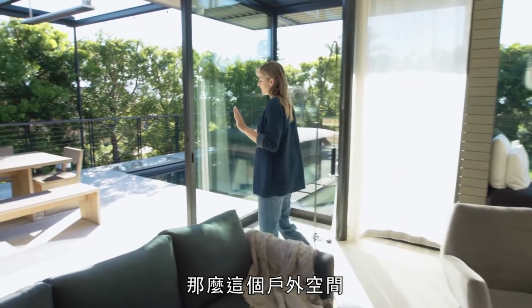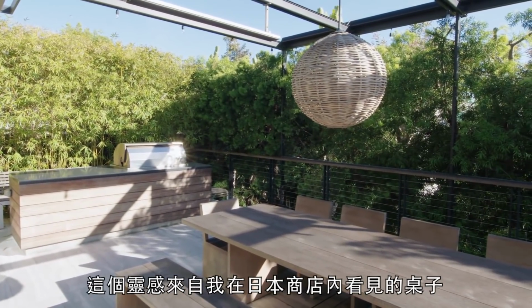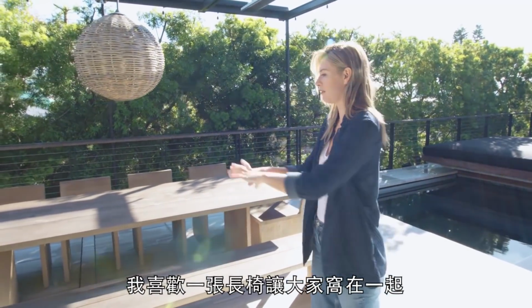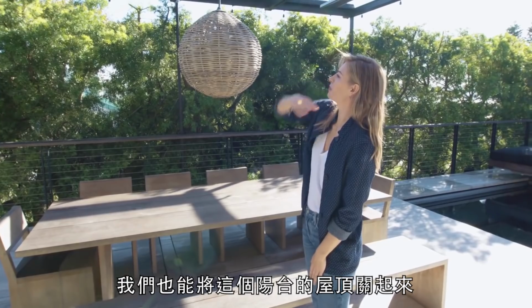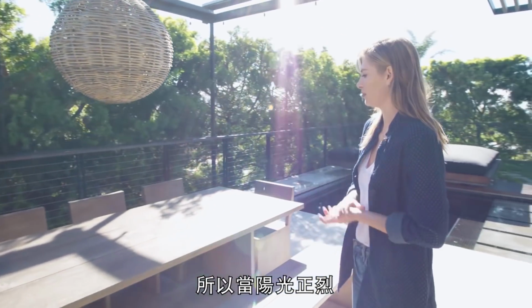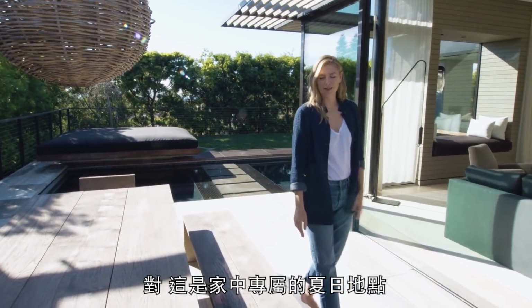So this outdoor space, we host a lot of summer barbecues at. This table we custom built. It was inspired by a table I saw at a Japanese store, and I loved the shapes of it. I loved having one long bench where everyone can cozy up and then chairs around it. And we also get to close this roof, patio roof in a sense, so when it's really sunny, you have a lot of beautiful shade. There's a lot of giggling going on out here. There's a lot of rosé, a lot of great barbecues. Yeah, this is the summer spot in the house.